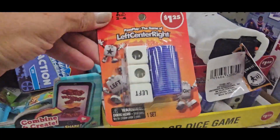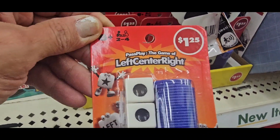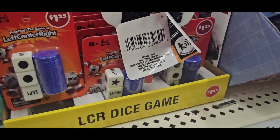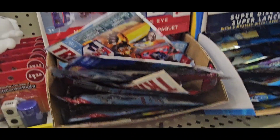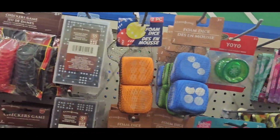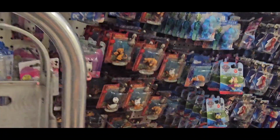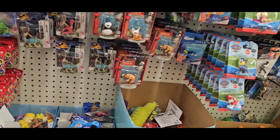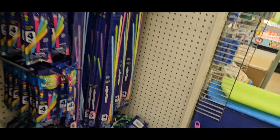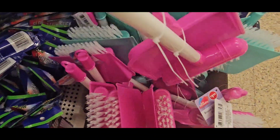Very nice for donations. Alright, what's this? You get the chips and the dice. Very nice. Good stocking stuffer as well. Alright, oh, I see the little broom and dustpan is back. I have not seen this in a long time.